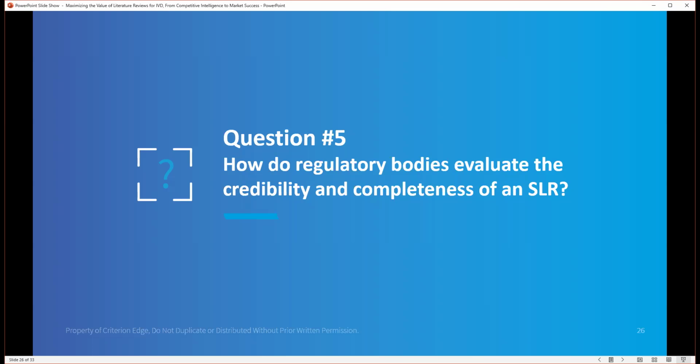All righty. Question number 5. How do regulatory bodies evaluate the credibility and completeness of an SLR? So ultimately, they want to see transparency. They're looking for the exact strings you use, the exact date you conducted the search. They want details regarding why you've selected certain articles for exclusion.